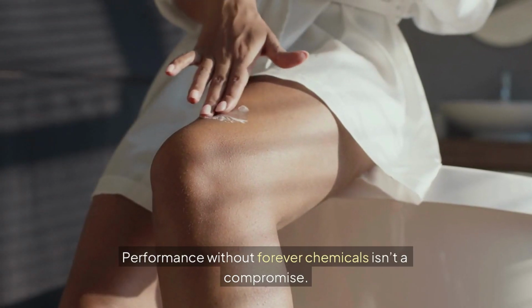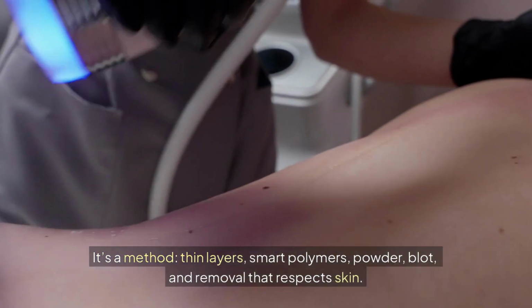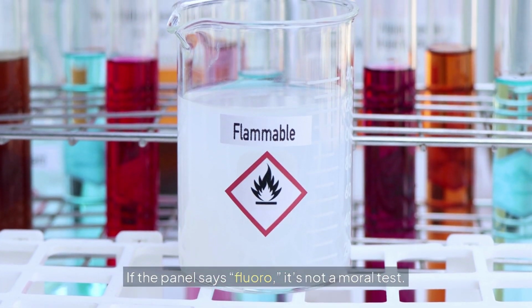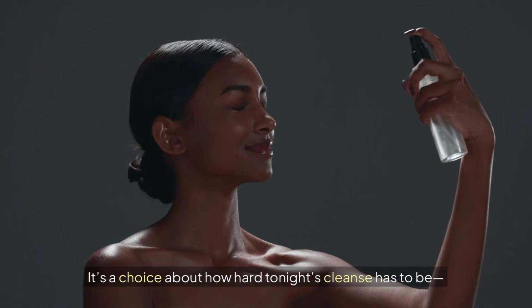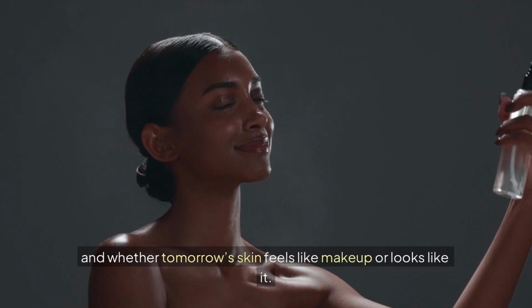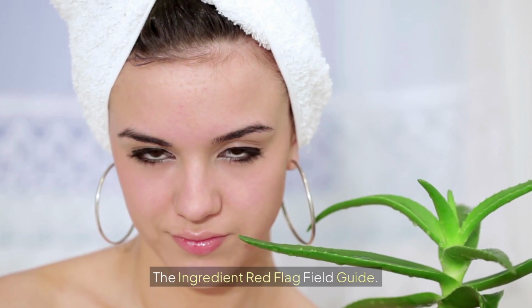Performance without forever chemicals isn't a compromise. It's a method. Thin layers, smart polymers, powder, blot, and removal that respect skin. If the panel says fluoro, it's not a moral test. It's a choice about how hard tonight's cleanse has to be and whether tomorrow's skin feels like makeup or looks like it.